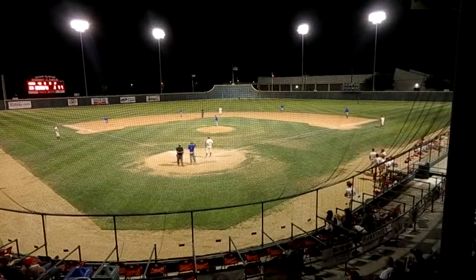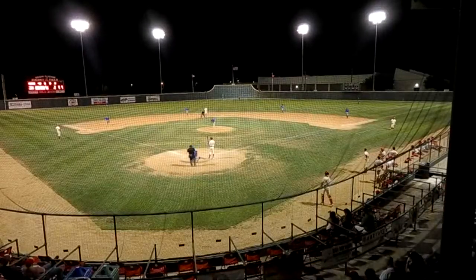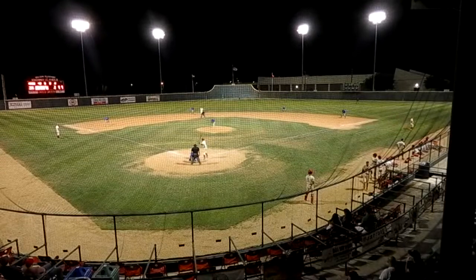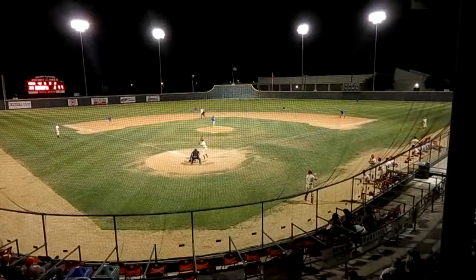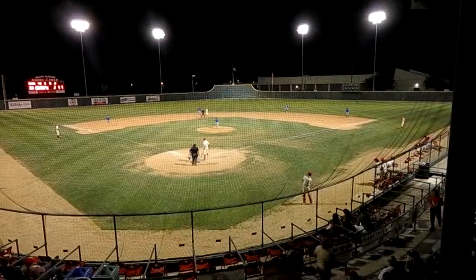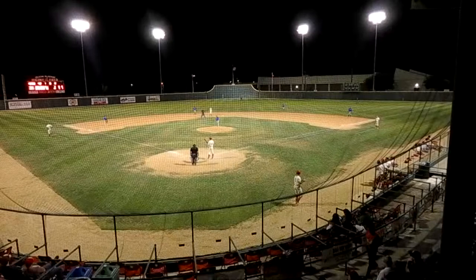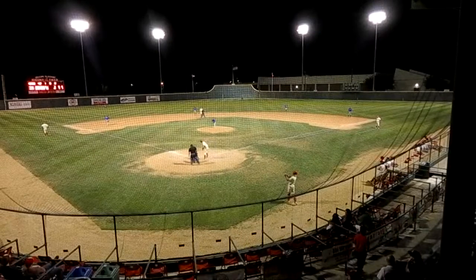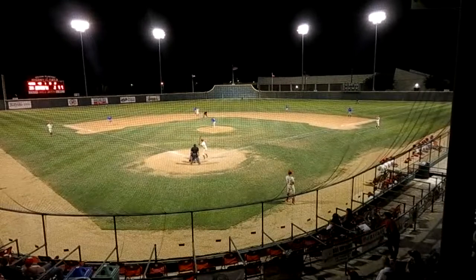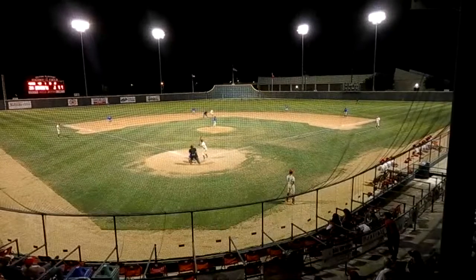Brings up his brother Sam. Sam doesn't have a hit, but he scored once on a hit by pitch. Sam digs in. Pitch. It's inside. So 1 ball, no strikes, 2 outs. Webb, your runner, second.